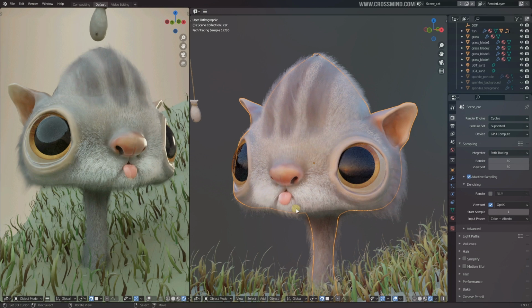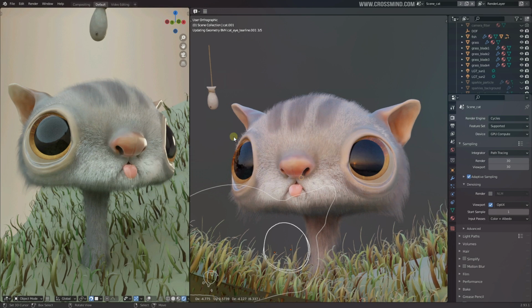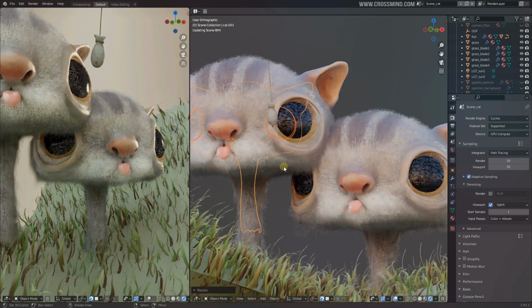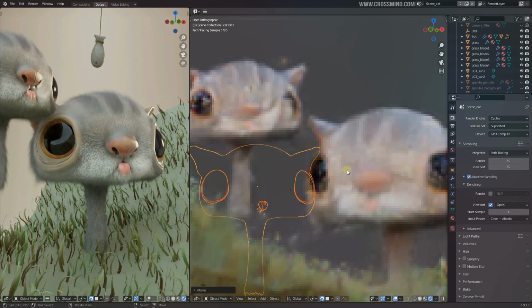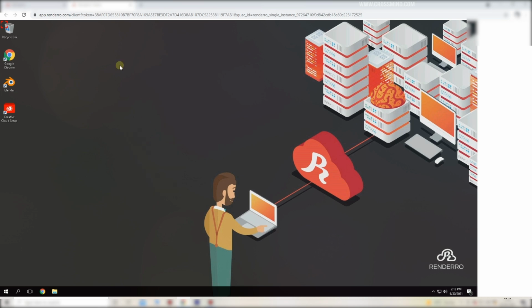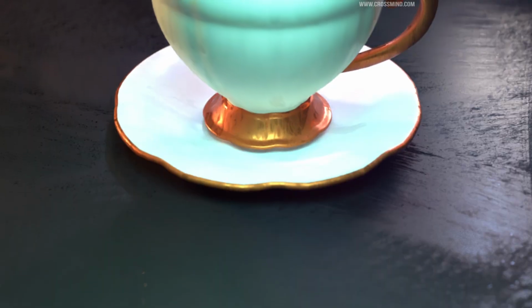Number 3, no apps for iPads and tablets. Now I'm hoping they would add apps in the future supporting iPads and Android tablets, since iPads especially are known for their limitation of not being able to run desktop-grade applications. I think this could benefit from having an app which enables support for iPads or Android tablets. Buying a laptop or low-end computer configuration just to access this cloud PC would be a total waste, because iPads or tablets do come with pretty good configurations these days. So these are my thoughts about Rendero and my very first experience with the cloud computer.